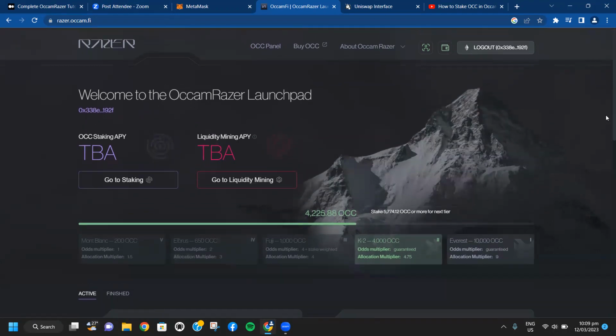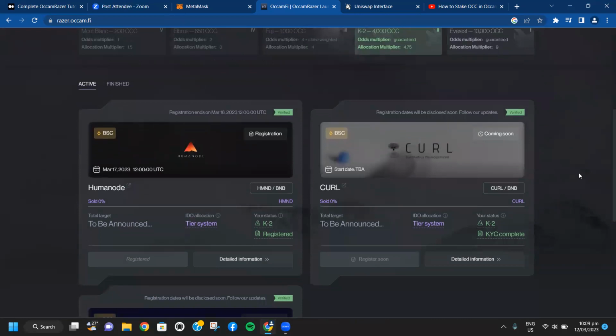The next thing you're going to do, Occam family and friends, is go back to the research.occam.fi homepage. And when you scroll below, you will see the active IDOs here that's going to launch.